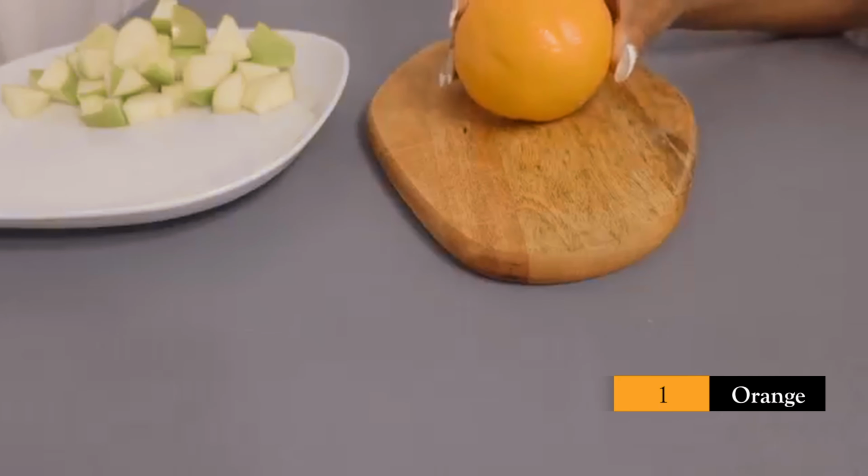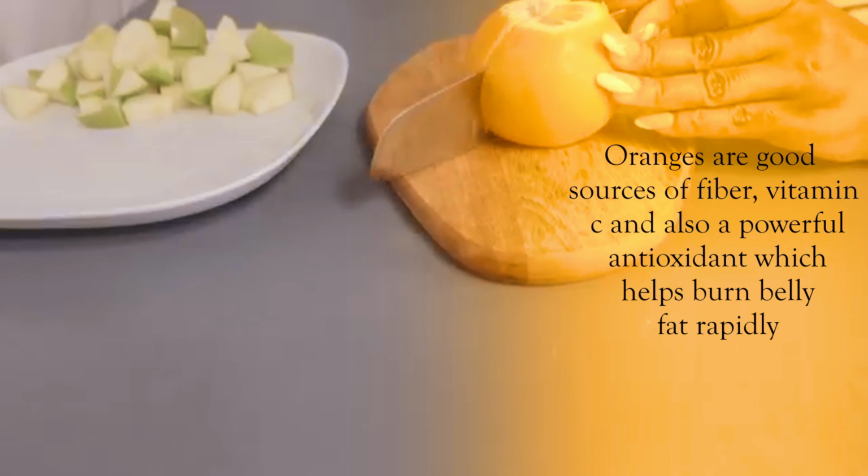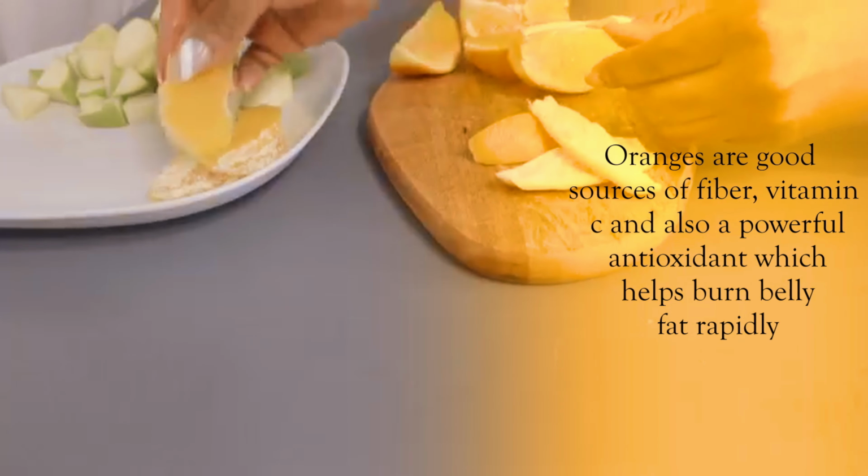The next ingredient is 1 orange. Oranges are good sources of fiber, vitamin C, and also a powerful antioxidant, which helps in burning fat rapidly.